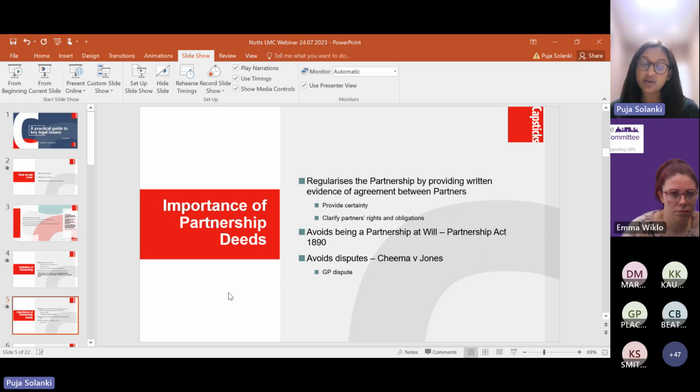The case went all the way to the High Court, and the courts actually ruled in favour of Jones and the 3 new partners, on the basis that when the 3 new partners joined, they didn't sign up to the partnership deed between Chima and Jones, and therefore that partnership deed automatically became invalidated, and Chima could not rely on the terms. And one of the key disadvantages, I would say, of a partnership at will is that any partner can dissolve the partnership at any time without notice, which is essentially what Jones and the 3 new partners did. So being a partnership at will is incredibly precarious, especially if you've got a disgruntled partner who might want to cause a dispute or might want to cause trouble, and it can put not just your partnership, but obviously your NHS contract at risk.